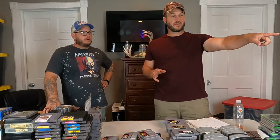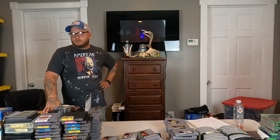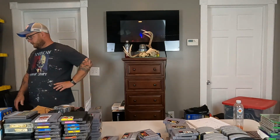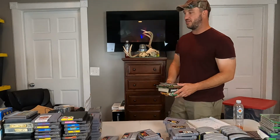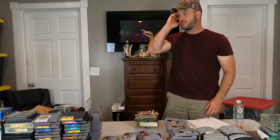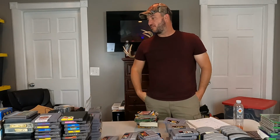There's other stuff that you guys aren't seeing. I'm going to grab those manuals real quick. But there's guitars, there's controllers, there's memory cards. I don't know how many memory cards there were, probably a dozen or so. Tons of memory cards in this box here, controllers, remote controls, dongles.